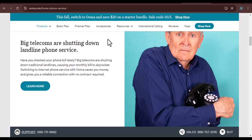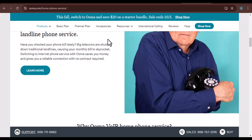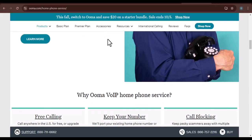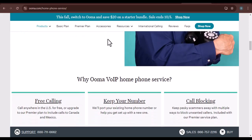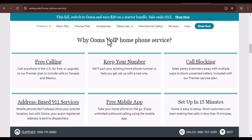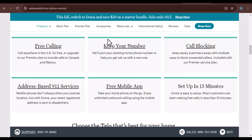In today's digital age, our phones have become an integral part of our lives. They're not just devices for communication. They're also gateways to personal information. Unfortunately, this increased connectivity also exposes us to a growing number of threats to our privacy.